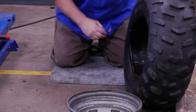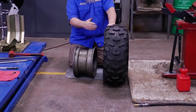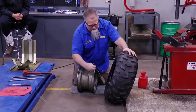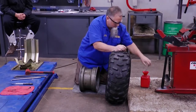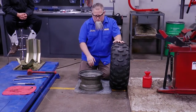Okay, you would want to inspect your tire and inspect your rim. A lot of cleanup is involved here, but going back together with my repaired tire or a new tire, I would want to take my lube and adequately lubricate the bead of the tire. Then I'm going to take my rim and support it in such a way that it's not going to scoot away from me. I'm going to put it on this rug here so it doesn't go away.